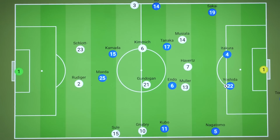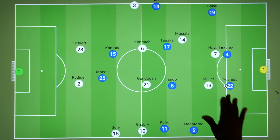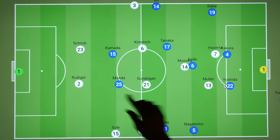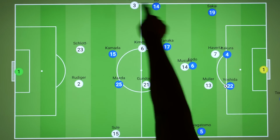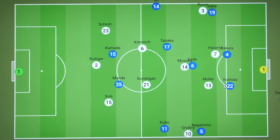In the first half, Germany were much more comfortable pressing Japan, as Havertz and one of Musiala and Muller could pressure the centre backs man to man, whilst the other looked to tie up Endo, who tended to be the deepest of the pivots. At the same time, the fullbacks could be covered by Gnabry and Raum as they switched to a back 3 in the defensive phase.